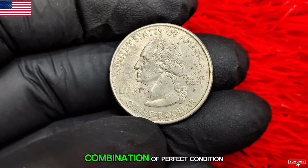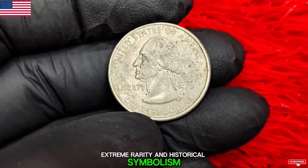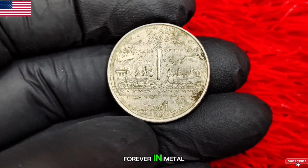But why did this particular coin reach $10 million? The answer lies in a combination of perfect condition, extreme rarity, and historical symbolism. It represents not just Utah, but the connection that united America. The golden spike moment carved forever in metal.